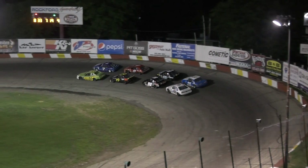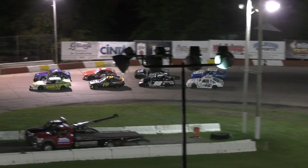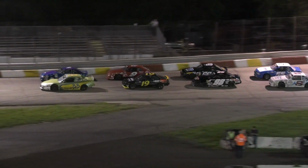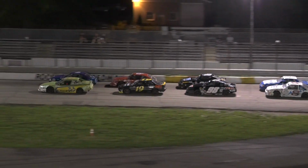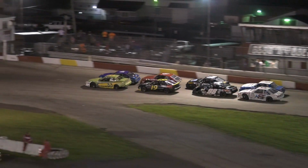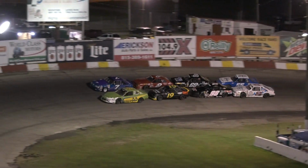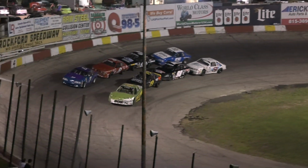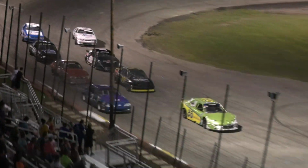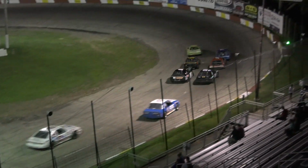Test. 8 cars on the track, as they'll work their way to the back stretch and the turns 3 and 4. We'll see if these American short trackers can do it right this time, as they're coming around to that start-finish line, and we're green flag racing.